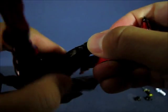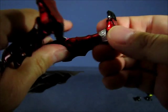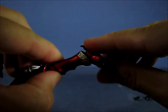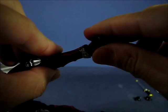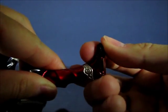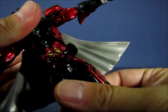And here on the knees, you have double hinge joints. So you can bend the leg that far back and this far forward. And the feet are joined at the ankle with a ball socketed joint. So you can get the feet all the way around, as well as upwards and slightly downwards. The upward and downward movement is not that great, but you also have a side-to-side ankle pivot on there, so that's kind of neat. And there is toe articulation on here as well, on an upward movement of the toe. So pretty much your standard, I should say, articulation for a Figuarts figure.